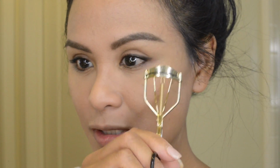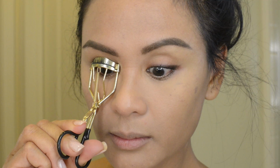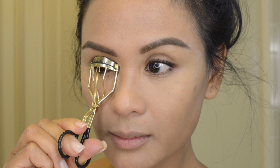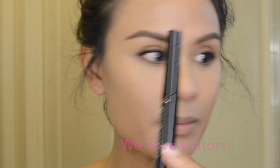The next thing I do is work on my eyelashes, and I'm just going to curl them really quick. Today I'm going to be wearing the Telescopic mascara.